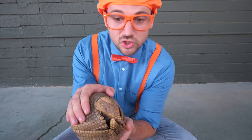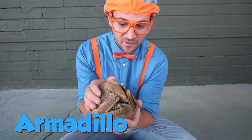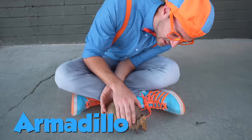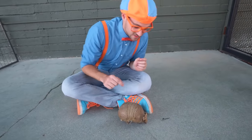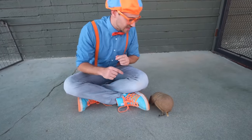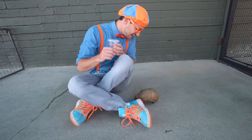Oh no. Ooh, check this out. This is an armadillo. Okay, here you go. Run free. Whoa, look! An armadillo is one of the ambassador animals at the zoo. That means it's an animal that you can meet face to face.